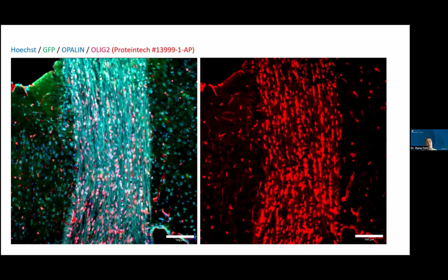And what we've done in the lab, because we're really interested in the different oligodendrocyte subtypes, is we have stained them with markers for opalin, which is one oligodendrocyte subtype, and OLIG2, and this was an antibody that we've used from Proteintech as well. And with that, you see opalin here in blue, which looks very nice. And also you see that the cells that you've transplanted are all positive for OLIG2, which confirms that they are actually oligodendrocytes and they're expressing the oligodendrocytic markers.